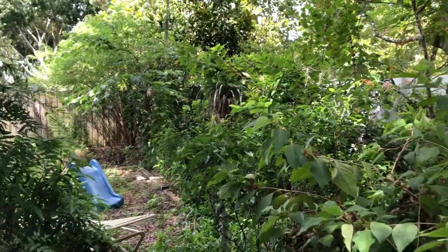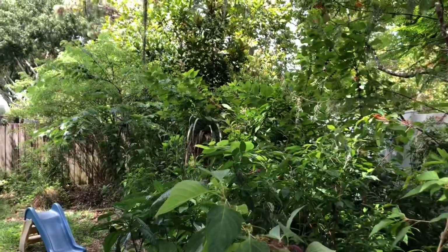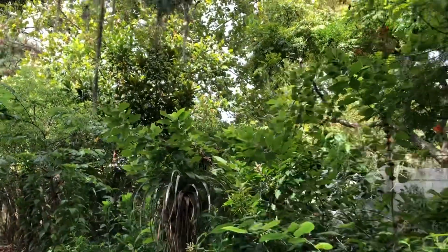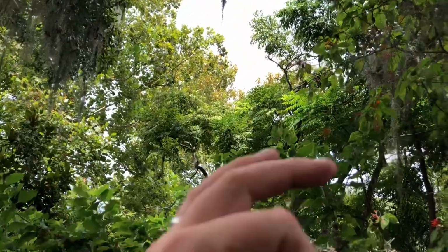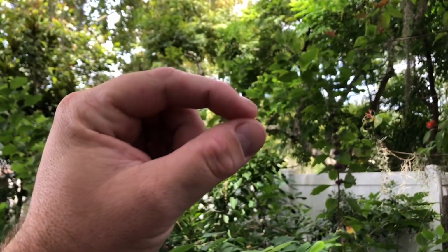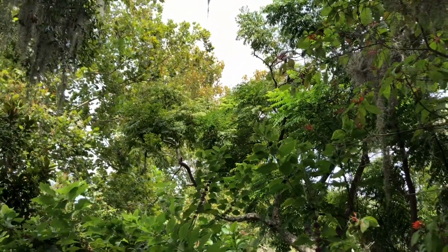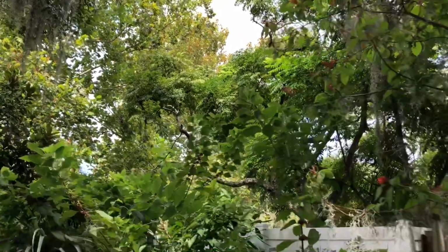You can see this is the area where I was talking about. I took out trees. I took out a bunch of these. I don't remember the name of it. It's not a golden rain tree. It's this horrible invasive plant that has these little round seed pods with a little BB-like seed in the middle of them. I can't remember the name of it. I don't like it though. I don't want it. It's not native.